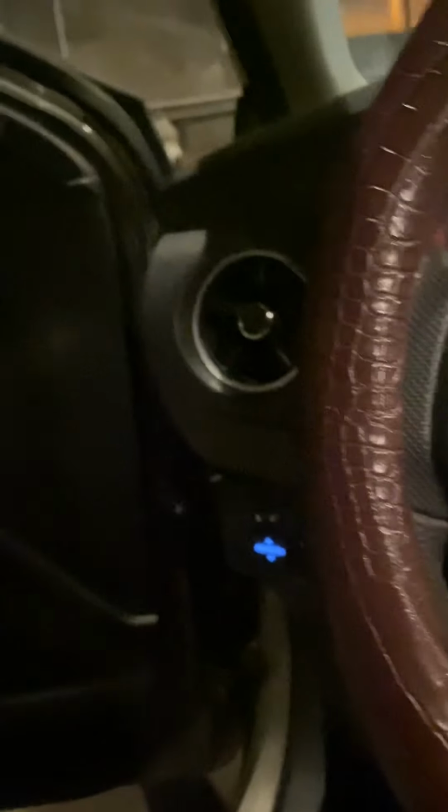Love the sound of that. I haven't done any upgrades to it except for I put a steering wheel cover on it. That's it. I plan on changing the hubcaps when I get the extra time and money. What I'll do is I'll go ahead and turn this off.